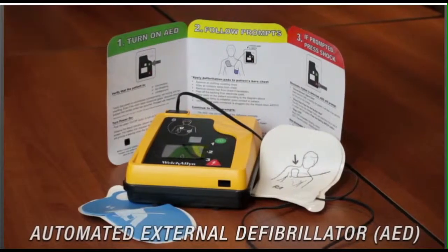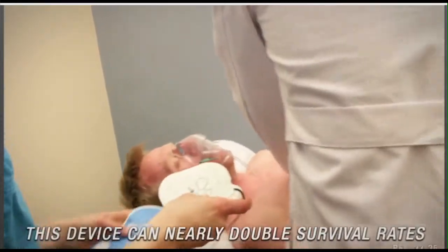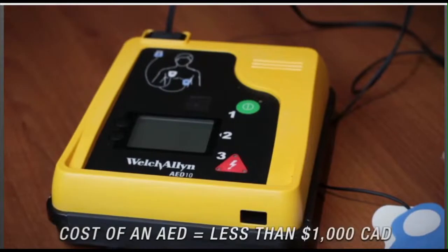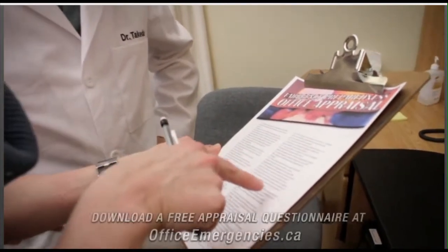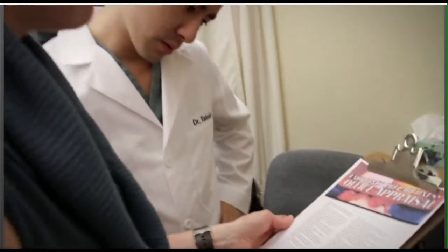In addition, your office should also consider obtaining an automated external defibrillator. In an emergency, waiting for an ambulance to bring a defibrillator can be deadly. The benefit of defibrillation declines every minute a shock is delayed. Some offices will require additional equipment. Use an appraisal questionnaire to find out what equipment is recommended for your particular office type.